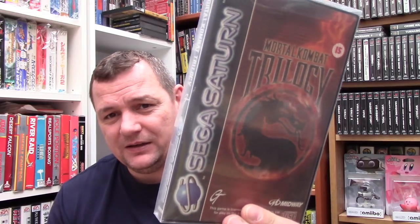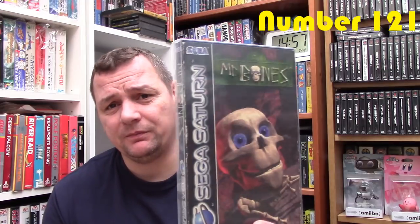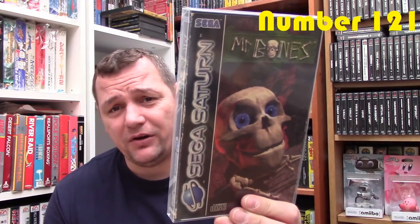There you go. So a lot of these are probably a lot more shiny when I take the cover off. Another one that's quite tricky to find, expensive, 100 quid-ish, probably only going to go one way. A lot of these Saturn games are only going to go one way. Most games are only going to go one way, let's be honest. That's Mr. Bones.